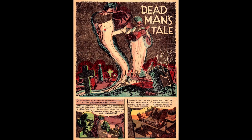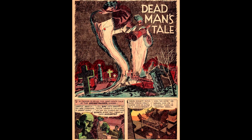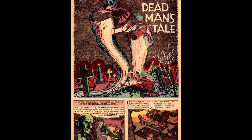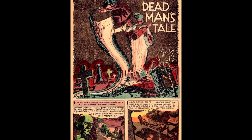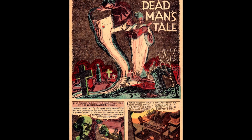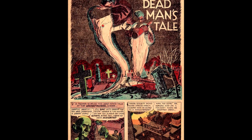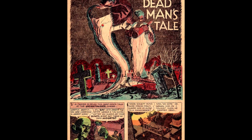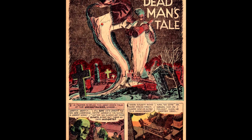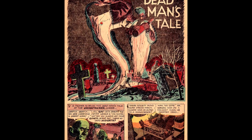The next story is called Dead Man's Tale, and goodness gracious, it's all about a guy who's died, and they tell why and everything, and it starts off a little stale, I gotta say. It took a little bit to get going, and that's one of the biggest problems of this story. It actually took a couple of pages. It's the longest story so far. Well, I mean, it's the second one, but it's the longest story in the book as well.